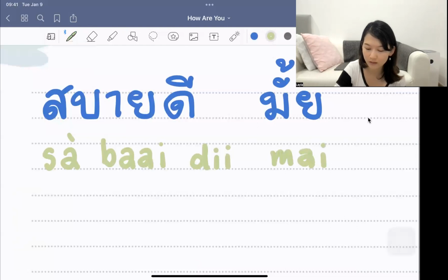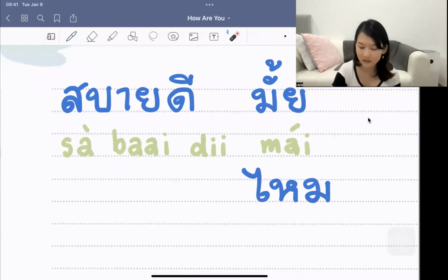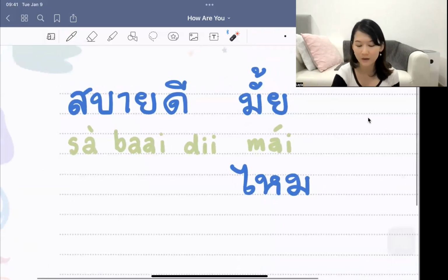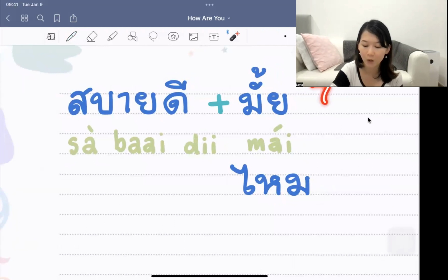You might see this word in two ways. First of all, you're gonna see it written like this, or you might see it written like this. Technically, this one we will pronounce as ไหม with a rising tone, but because Thai changes pretty fast, we don't really say it that way anymore. We pronounce it with a high tone no matter which way it's written. So this one is more of the traditional way to write it, and this one is the more contemporary way to write it. I prefer to teach my students this one because it matches with the sound we make. So if you add ไหม here, then it becomes a question.